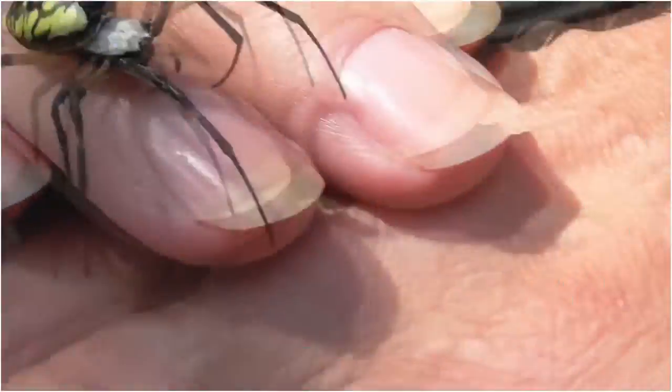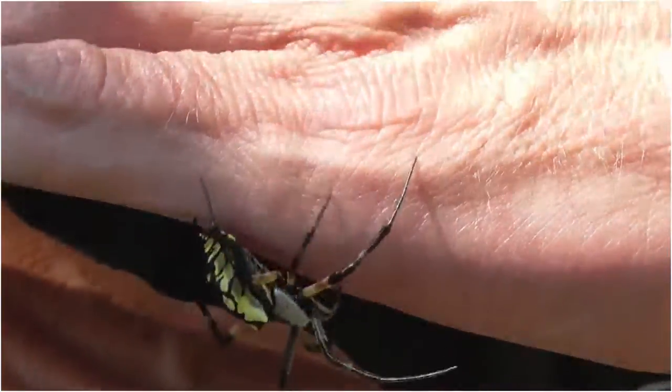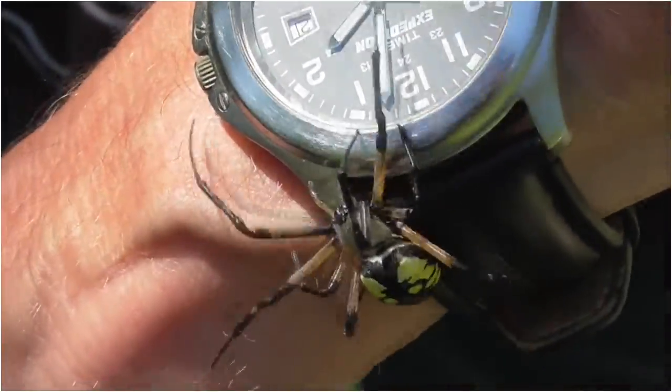All right, so that's David and the Argiope, and we're beeping for some reason. How come it beeped like that? Is mine beeping? Well, maybe it was mine. I don't know. Okay. Oh, good. Let her come over your wristwatch. That'll give you a good idea of size. Maybe there. You'll slip on that, though.